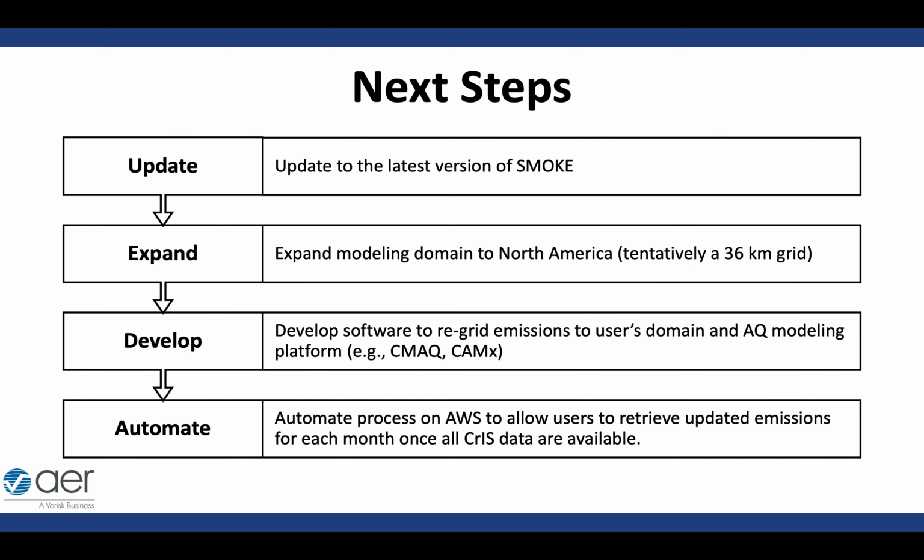The next steps for us: we are updating to the latest version of NEI emissions, and that requires us to move to an updated version of SMOKE. We're also expanding our modeling domain to all of North America, and tentatively we're using a 36-kilometer grid to do that, and then we'll also do a 12-kilometer grid over just the CONUS.